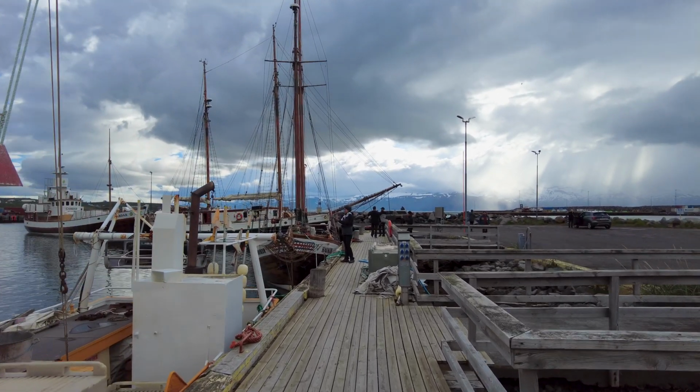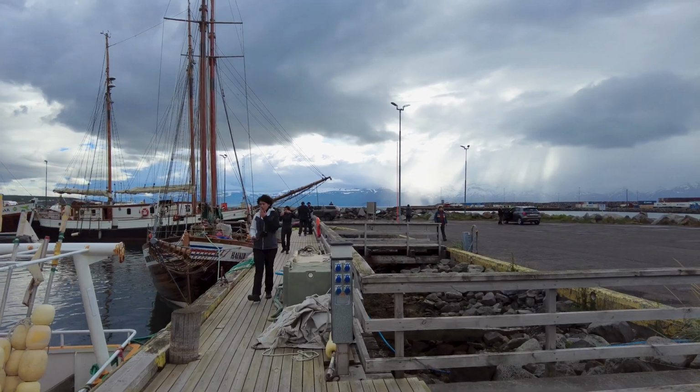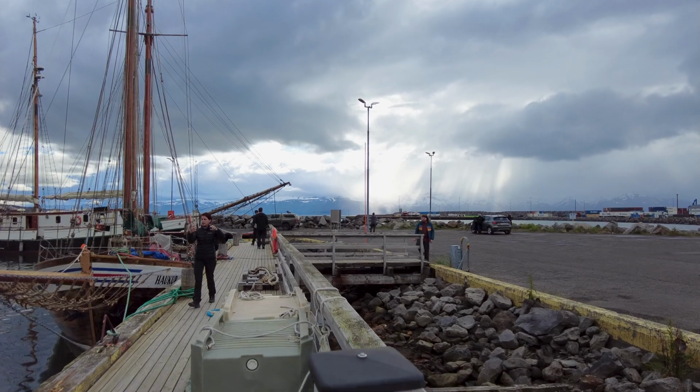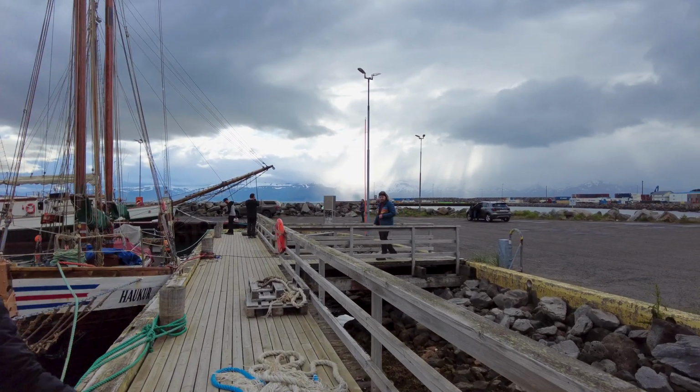after dinner we're going to a big waterfall, the most powerful in Europe, I think. Is it Dettifoss or something? Anyway, you'll see some pictures later on, and I'll put the name on the video.